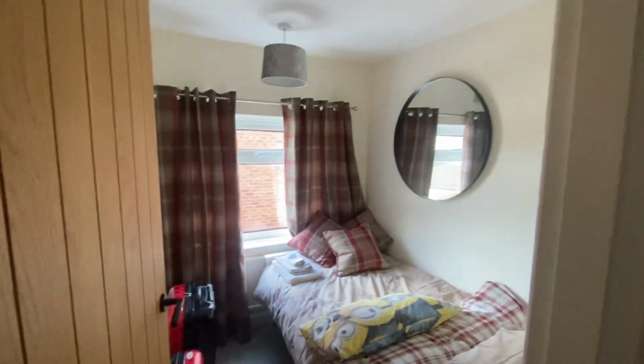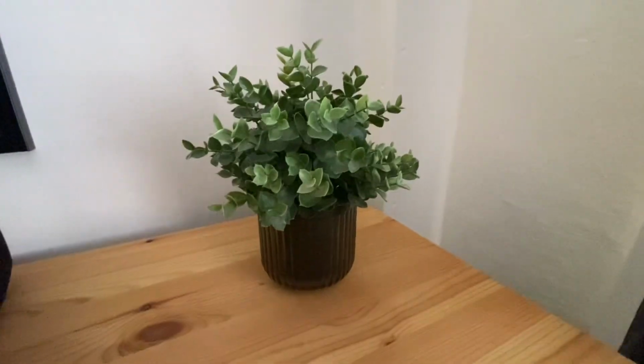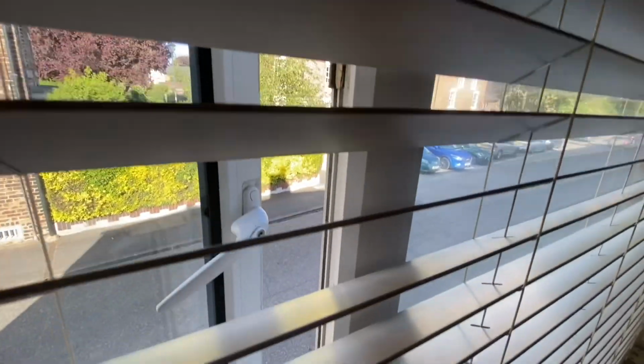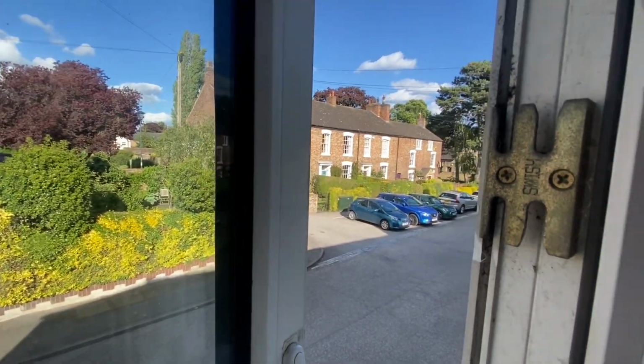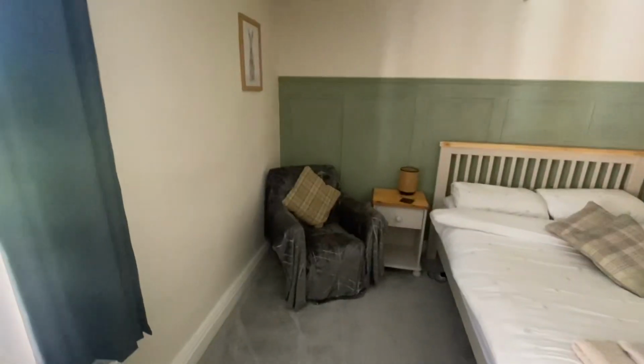Back out we go. This is my room from out. Yeah. And we go into here. This is the second bedroom. Nice little fake plant there. And the outside. It's actually really pretty where we're staying. I really like it. Nice chair. That's a very nice chair. Anyway, back out. Oh, and this is the colour that I really like, which is sage. Anyway, back out. This is the door, obviously.